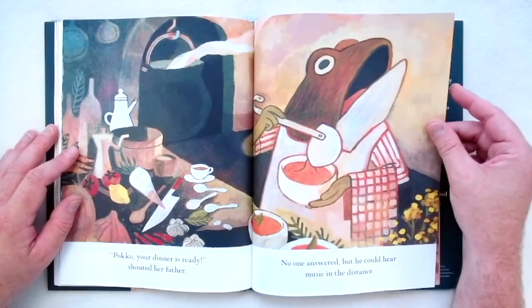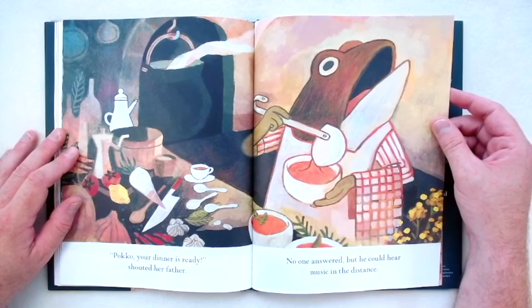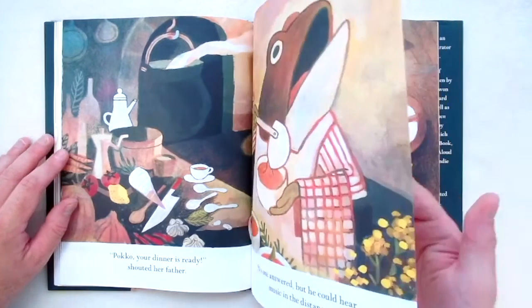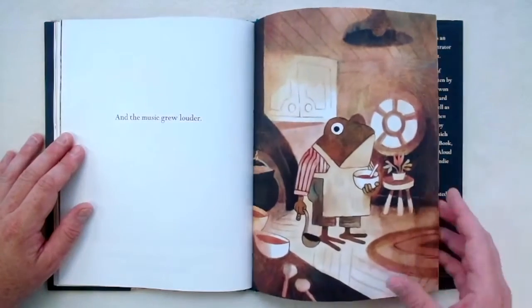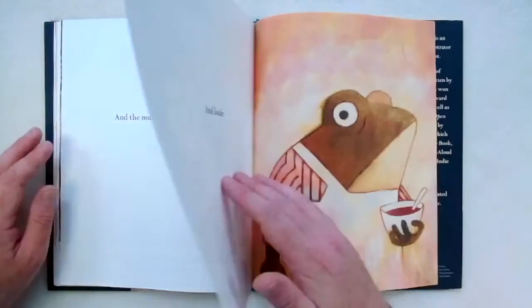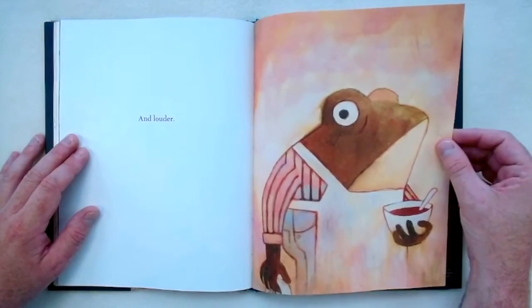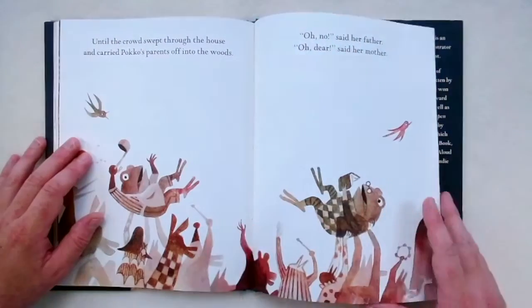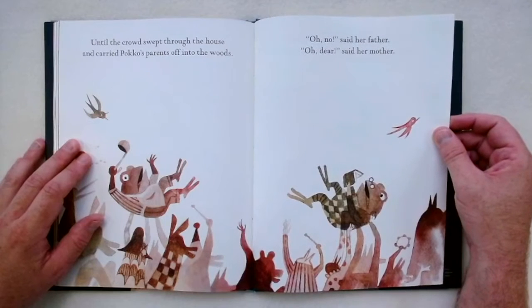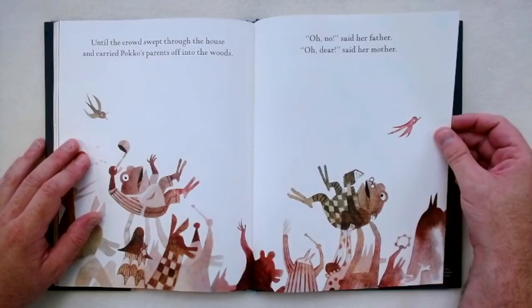"Poco, your dinner is ready," shouted her father. No one answered, but he could hear music in the distance. And the music grew louder. And louder. Until the crowd swept through the house and carried Poco's parents off into the woods. "Oh no," said her father. "Oh dear," said his mother.